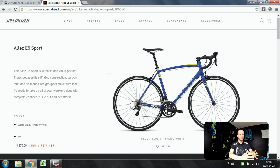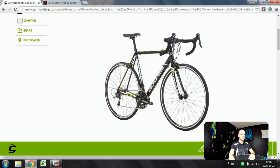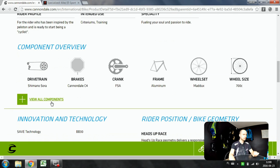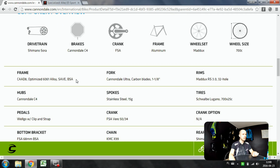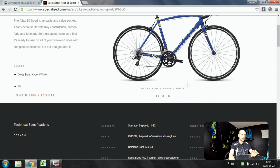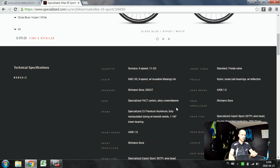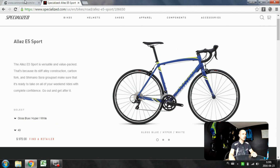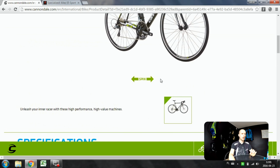Here, of course, I have a full carbon fork on the Cannondale CAAD10. That's the difference. Those two bikes have aluminum steerers, so same thing. Now there is an error on the Cannondale website here, so I must fix that for you. Cannondale say that we have the BSA frame here, so a BSA bottom bracket. It's not true. It says here FSA 68mm BSA. You've got BSA on the Specialized Allez on this one. They don't tell you that, but there is a BSA bottom bracket. This one is BB30. How can you check it?